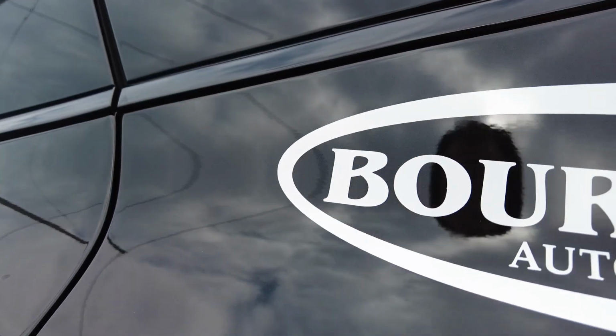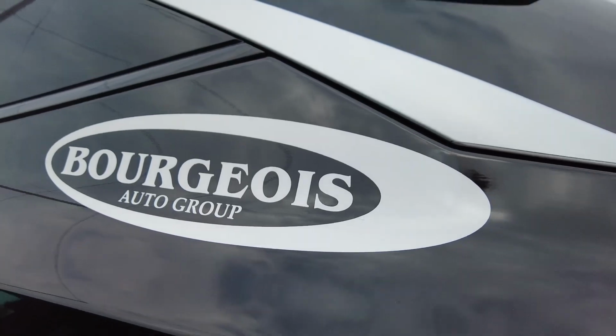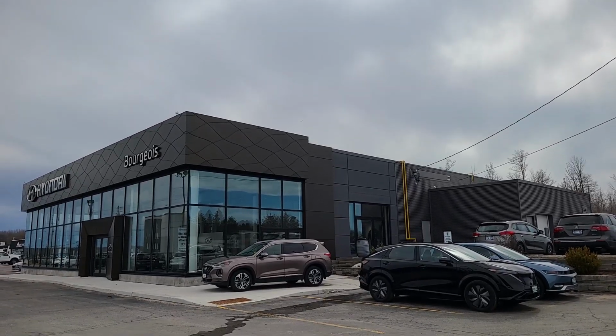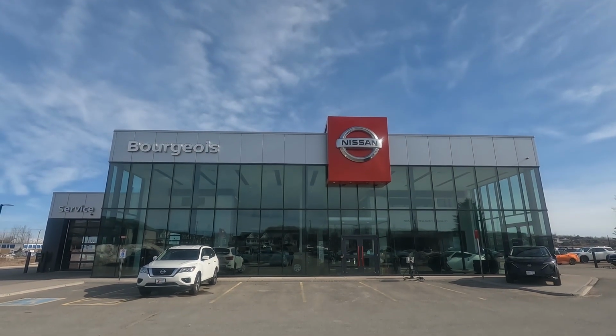But either way, no matter what you choose, us here at the Bourgeois Auto Group, we can show you either of these cars at both our Hyundai dealer or our Nissan dealer here in Midland, Ontario. Please come in, have a look, have a drive, feel either car. You're going to see what we're talking about. They both feel big, even though they look like they're in a little bit of a smaller package.